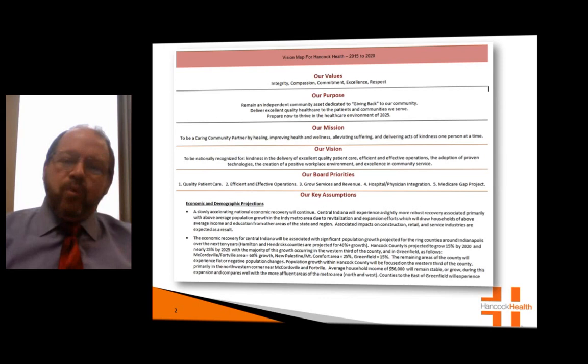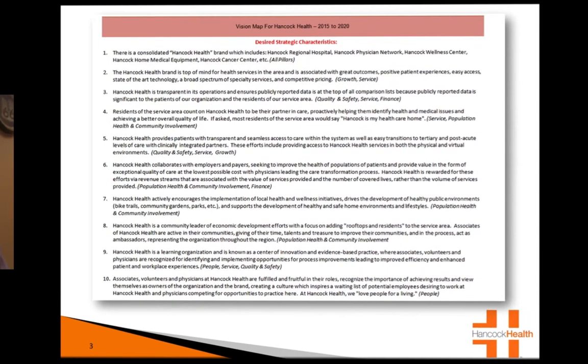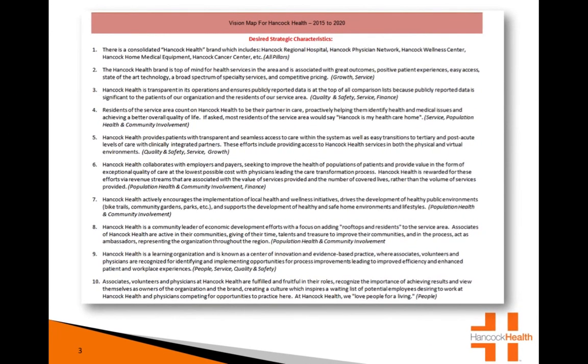Now, the role of our board is to look at the environment, develop those key assumptions, apply them to our mission, vision, and values, and then they define for us what we need to look like to be successful in that new environment. So in this case, they have defined for us 10 characteristics or 10 strategic characteristics. Things like we need to change the way we think of ourselves into Hancock Health and away from Hancock Regional Hospital. And you could go through the whole list.